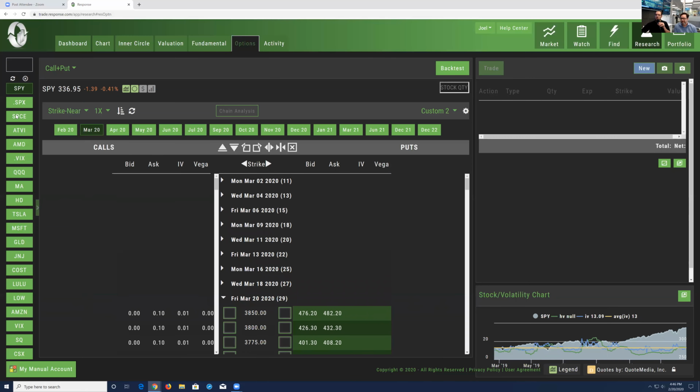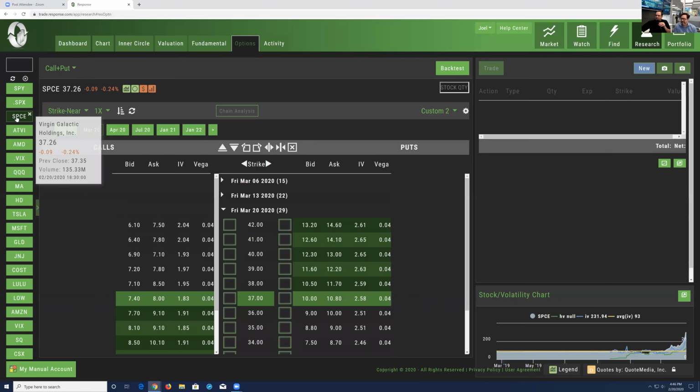Yeah. So what that 230 means, by the way, guys, is the market's expecting Virgin Galactic to move at an annualized rate of 232% right now. That's crazy. And it's making the options difficult to trade. So the more you know, I guess the better you are at avoiding these kinds of situations. Yeah, I would agree. Understanding how that works makes me generally shy away from this sort of thing in the first place. But there may be opportunities out there if it slows down a little bit.